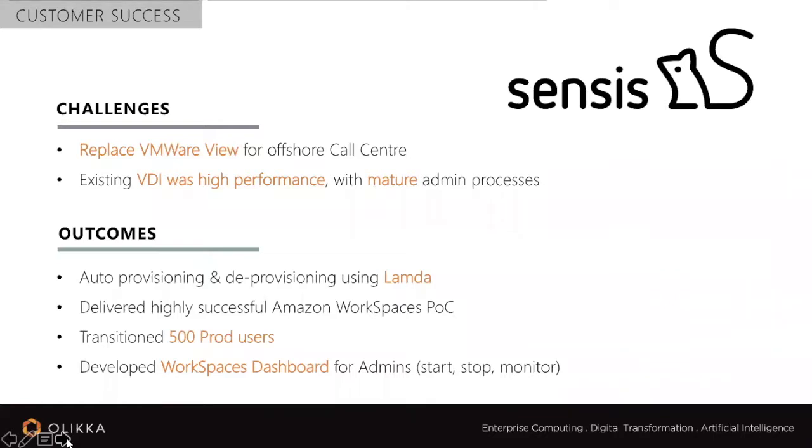And the way we achieved it was by writing up a custom Lambda function, which will feed from an Active Directory group. So all that was needed for Census service desk was to add any new or existing users into an AD group, and the Lambda will read the new users added to that AD group and automatically provision those workspaces for them.